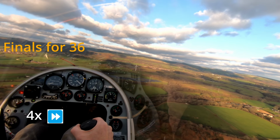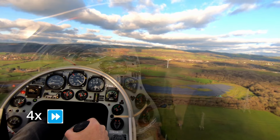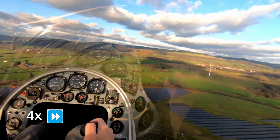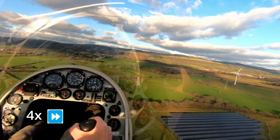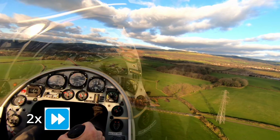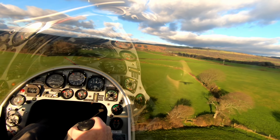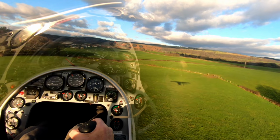Come around, turning onto finals. The runway is just to the right of the trees up ahead. Coming down over the solar farm, over the pylons, over the last lot of high pylons and a few little poles. Slow it down, and now we're at the natural speed and the shadow returning to the field.